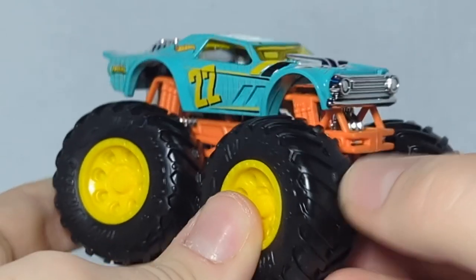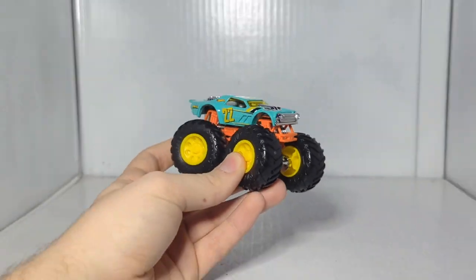So there you go. That is the Night Shifter monster truck that I will be throwing up on eBay because literally I don't think there are any differences between this one and the one that I have sitting on my shelf over there. So yeah, that'll be one that you guys will be able to buy off of me at some point once I get the eBay store going, because I have never had the time to work on that. So sorry.